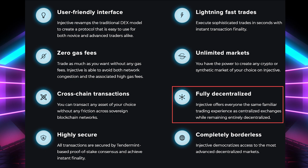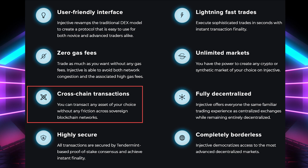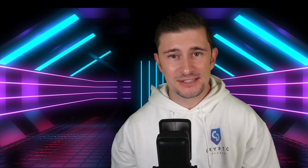It's fully decentralized, which means the community can easily create new pairs and markets. Due to both IBC connectivity and EVM compatibility, at launch it will list both Ethereum pairs as well as any token in the Cosmos ecosystem like Atom, Luna, Band, and Osmo.